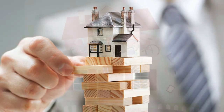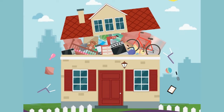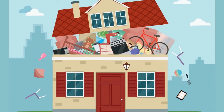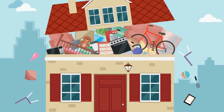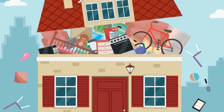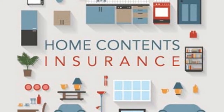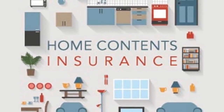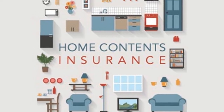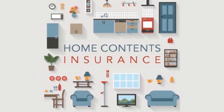How about contents insurance? Do you need that? Well, essentially, contents insurance covers anything not physically attached to the building against the cost of loss or damage. You don't need it, but it's often a good idea. If you are renting a property, it is your responsibility to ensure your belongings are insured, not your landlord's. There are 3 types of contents insurance.